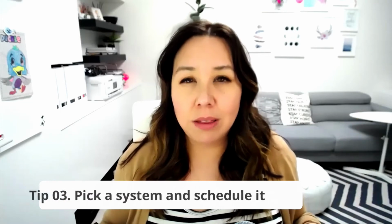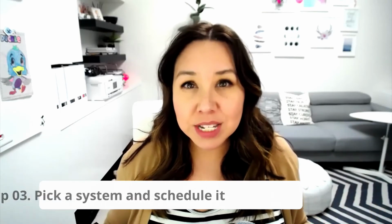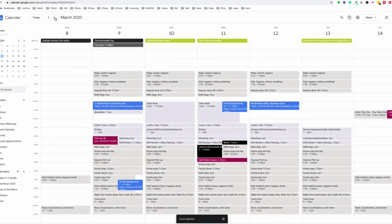And then the third tip is then to take all of that information and put it into some kind of system where you can keep track and you can keep on top of these things. So for myself, I like to use Google Calendar. You might like to use a planner or the Mac calendar or your phone, or whatever that looks like for you. But the important thing is that you create a schedule that feels aligned and that feels good for you.